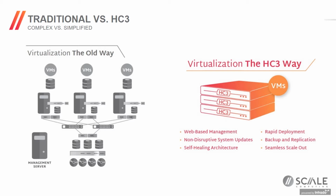IT intervention. And then some day-one things: rapid deployment, getting it up quickly, right? Deploying new applications quickly, scaling out the system, and then all of the data protection and management capabilities and options that you get when you virtualize resources onto a hyperconverged HD3 platform.